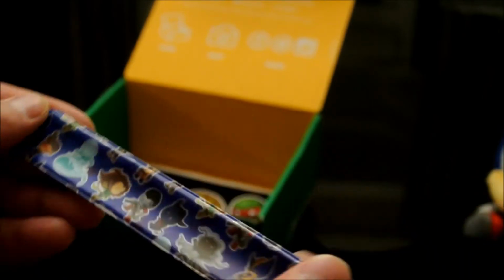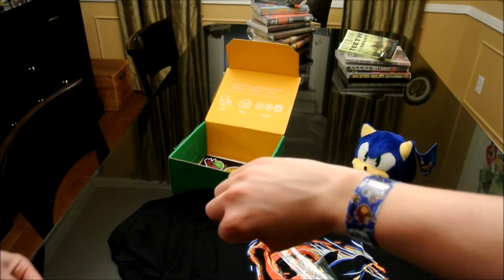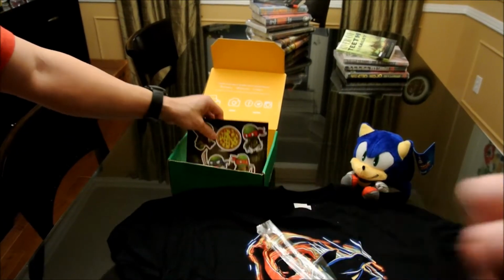That's really cool. So you want to do a slap? Action shot here. There you go, slap bracelet. I guess I'll wear that for the rest of the video.